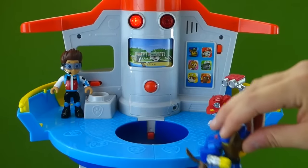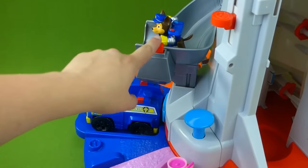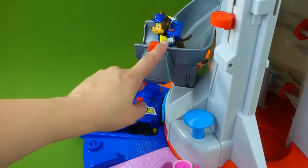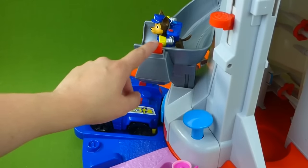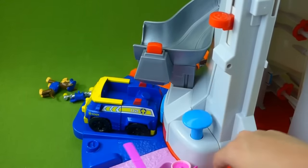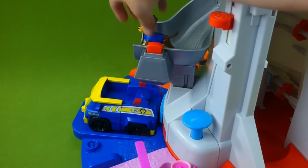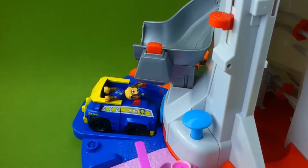He goes down the slide. Woo! Now, once he's reached the bottom of the slide, you push this button to flip him into his car. Here we go. One, two, three. Oh, we missed. Let's try again. Here we go. One, two, three. He made it.